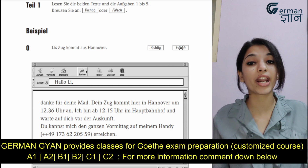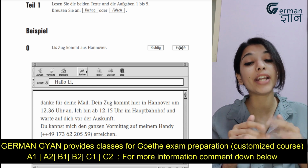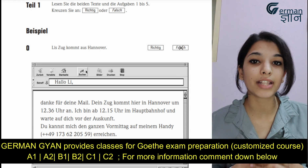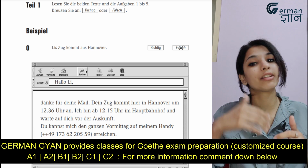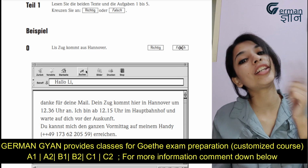Don't read the whole paragraph. That will only create a problem for you. Time will be wasted, and as it is an A1 level, things will be line-wise. There will be no random line. Suppose question 1 is from the end of the mail or something like that, so don't get confused. It is so simple and you can easily do it. Let's go to tile 2.